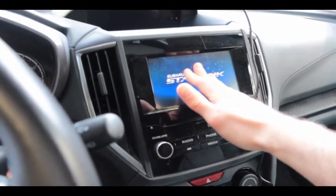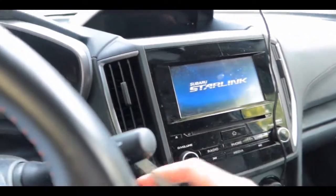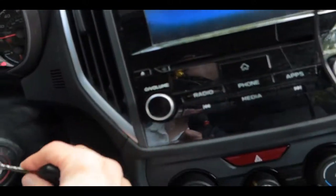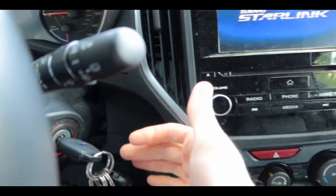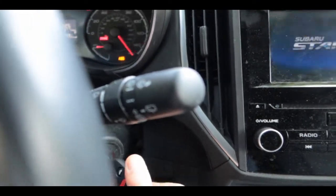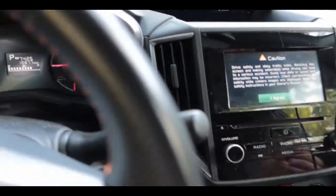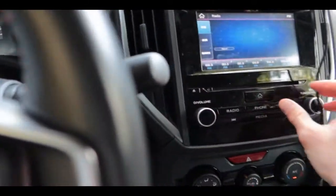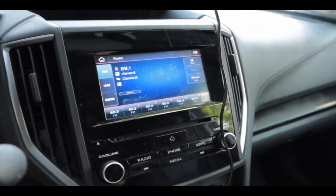One of the most annoying things is probably this dashboard camera. When you go ahead and put this in, and yes, this does have the actual key. At the time I got this, I was like, I need the key. I don't trust the buttons. And yeah, you can hear it. Look, the volume. Turn it off. Turn the volume off.